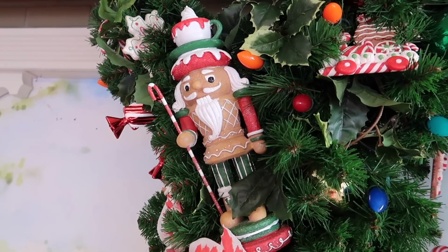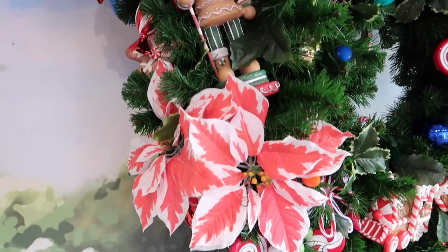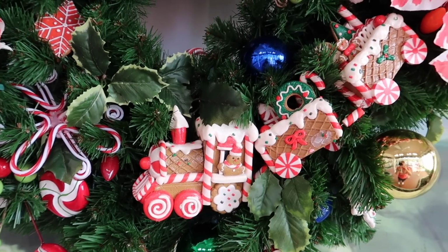He is a gingerbread nutcracker with a hot cocoa on top of his head. Are you kidding me? Look at the train. Gingerbread train. Well, this is an awesome, wonderful start to the day.